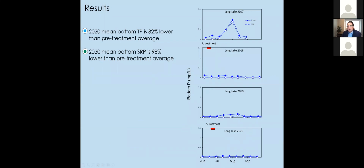And then we're looking here at Long Lake, the bottom total phosphorus and dissolved phosphorus concentrations measured, I believe, 1 meter off the bottom. Okay, so prior to the alum application in 2017, you can see this increase during the summertime. That corresponds with when the bottom of the lake went anoxic. So iron release of phosphorus is occurring in 2017. The lake mixes, oxygen is replenished to the sediments, and that load goes down.